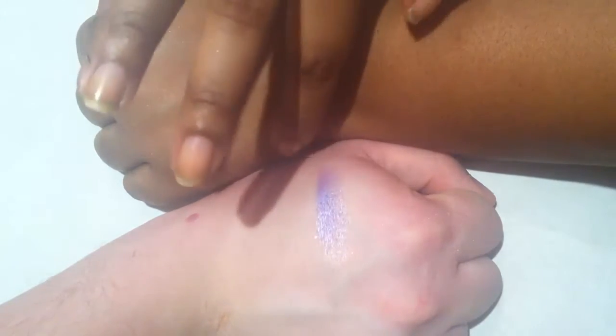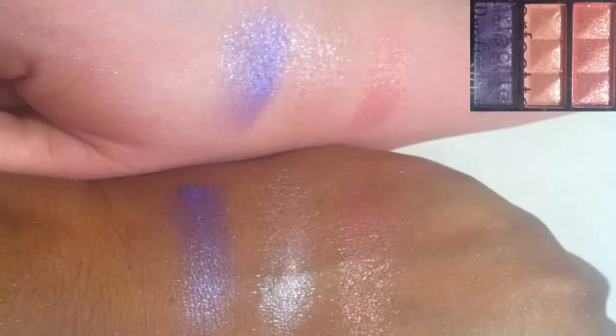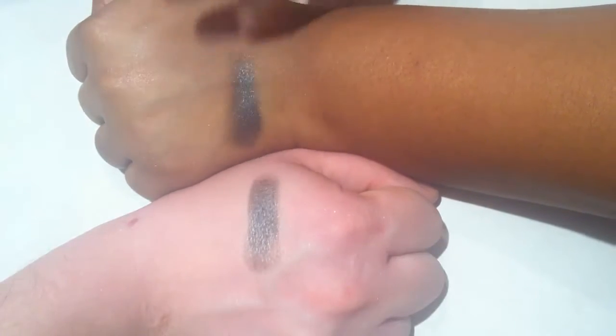This second shade in this palette looks like it might make a really nice highlight, and again they've got a blush kind of shade that looks like it might be really nice for a highlight on deeper skin tones. And as we get to the end of this palette, you'll see that these shades, which are deeper and more vibrant, do tend to swatch better and blend better.